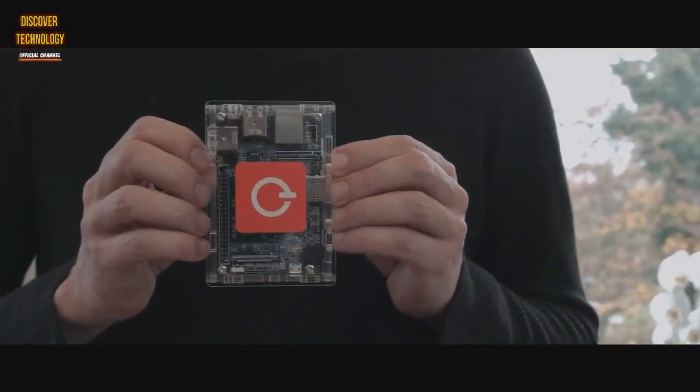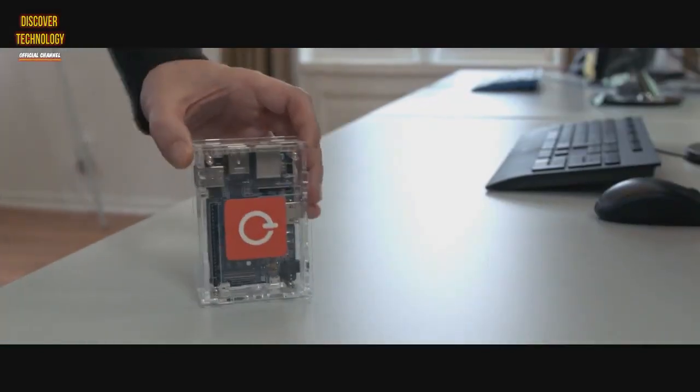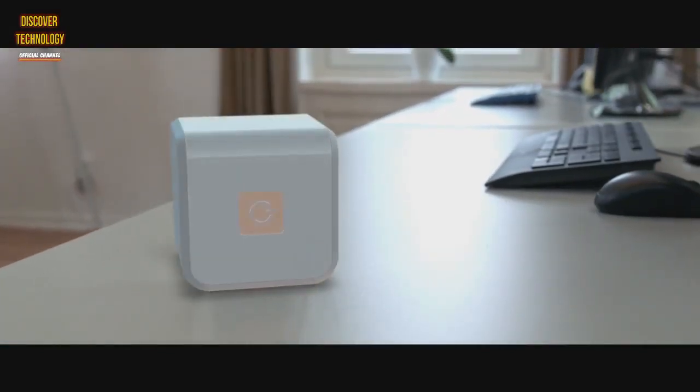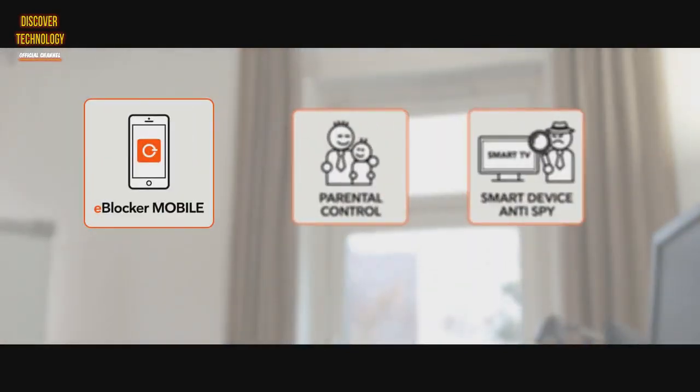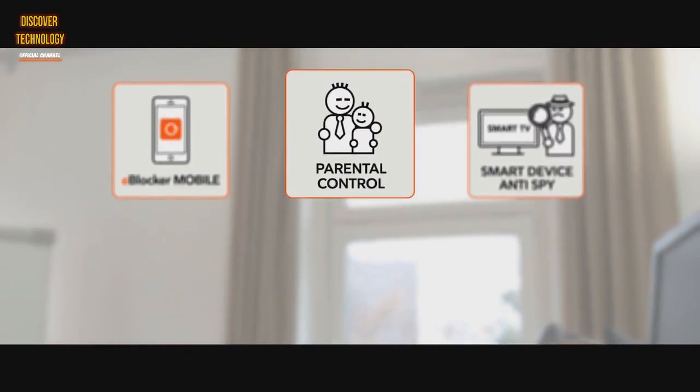Thanks to our early Indiegogo backers, we have successfully fine-tuned and polished our first prototype. Today, hundreds of families are using our technology and they love it. Now, we are ready to start production with a brand new case design. We have lots of ideas to take eBlocker even further. Our new mobile feature and the eBlocker family upgrade, for instance.